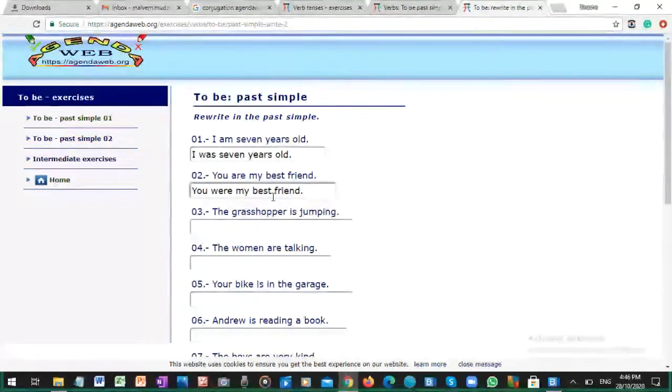Right, the next one, grasshopper is jumping. The grasshopper is jumping. What's the correct one? Can you explain? Number three. I don't know. All right. So the grasshopper was jumping. Is that okay? Does it make sense now?